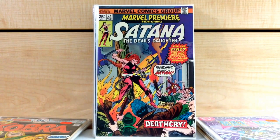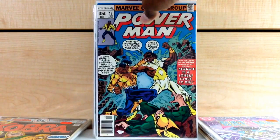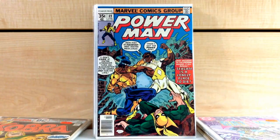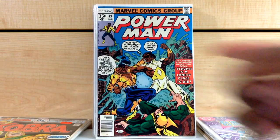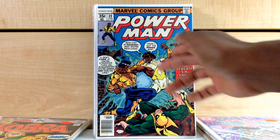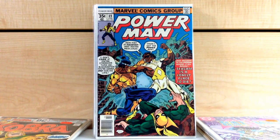Here are my books right here. Here we go with Power Man number 49. Now, I think you should get this one, because number 48 is the first time that Power Man Luke Cage meets Iron Fist. Number 50 is the beginning of the Heroes for Hire series. And this kind of falls in between. So I think 48, 49, and 50, you just go on ahead and pick that up. Got it for $3. High grade shape.